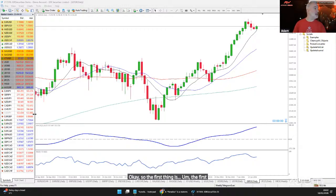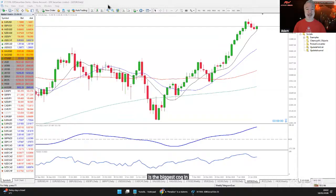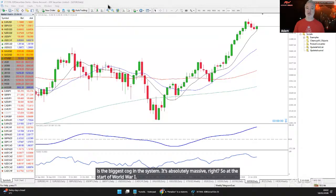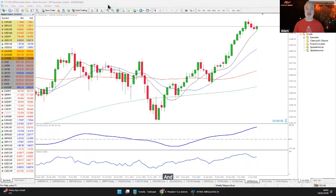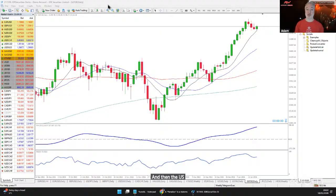The first thing, whether you know this or not, is that the US dollar is the biggest cog in the system. It's absolutely massive, right? At the start of World War One, the British pound was the world's reserve currency, and the United Kingdom was the global leader. By the end of World War II, everybody was broke from fighting Hitler, and the US came in and scooped up all the winnings and helped bail everyone out. So they all owed the US debts. By the end of World War II, the US possessed 95% of the world's wealth, and the US dollar became the world's reserve currency.